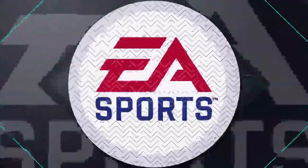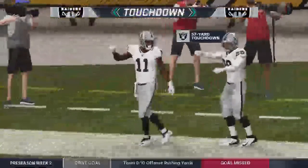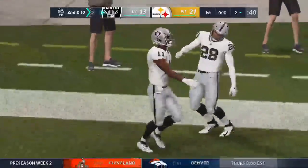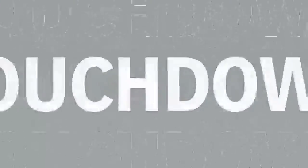Whatever they came in with, now maybe you switch a better cover guy to him. Or you make sure you have more people in his general area wherever he lines up to at least try and discourage them from throwing the ball to him.